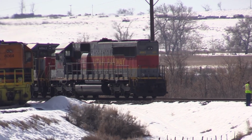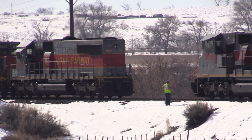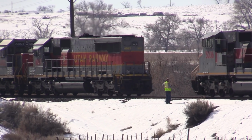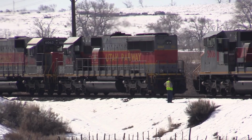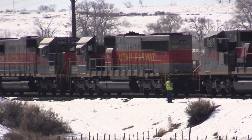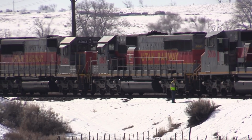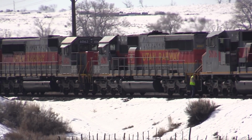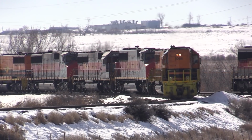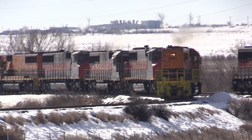These trains were transferred to the Union Pacific in Provo for the final leg of their journey to the Intermountain Power Project plant near Delta, Utah. Later in the year, rumors began to circulate that the Utah Railway was about to lose their contract with Savage. Those rumors were confirmed in the fall when it was announced that the last Utah Railway coal trains to the power plant would be running through the end of 2016.